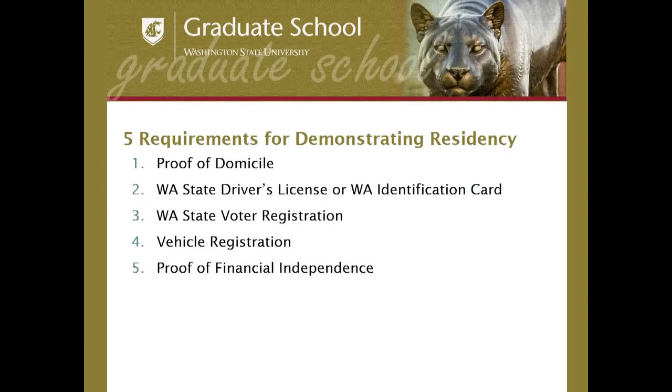There are 5 requirements that we look for when you're trying to establish residency, and again, these are all based off of that state law I mentioned. The first is proof of domicile, so that you've been living in the state. You also have to have a Washington State driver's license or Washington identification card. Also, a Washington State voter registration, vehicle registration, and proof of financial independence.